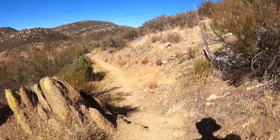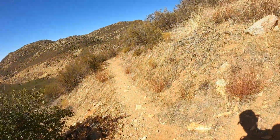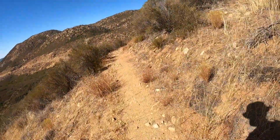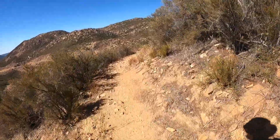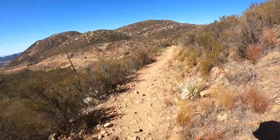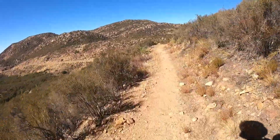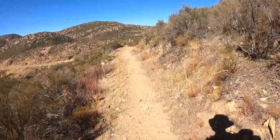Okay, so we've got 4.5 miles to Boulder Oaks. Probably, no, not quite 4.5, like 4.3, 4.2. Just under an hour and a half. I'm going to fill up with water there.